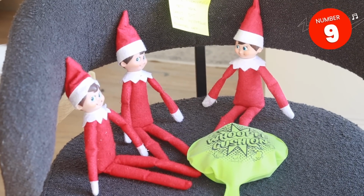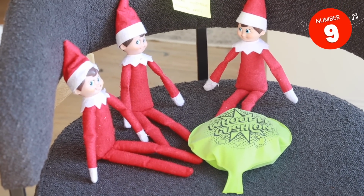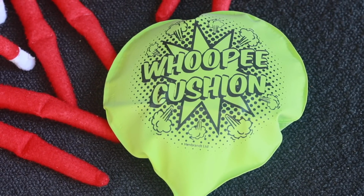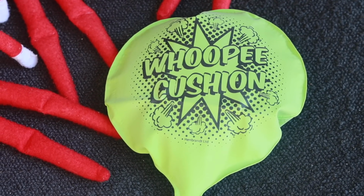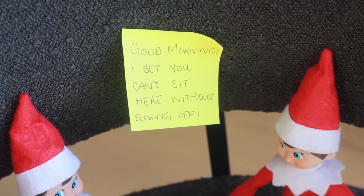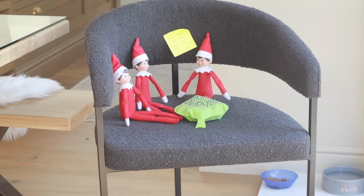On another day, I mean, you can tell they know the boys' sense of humor. On another day, we came downstairs. There was a whoopee cushion on the seat and it said, "Good morning. I bet you can't sit here without blowing off." So of course the kids wanted to sit there, wanted to make the whoopee cushion noise and all of that.